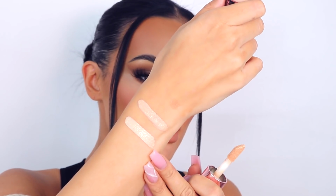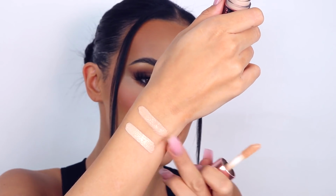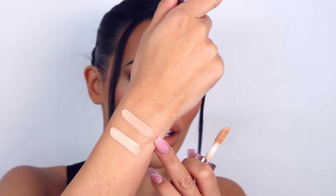So this is C6, which is more of a yellow undertone, which I use to brighten. And then C7 is more of a neutral undertone, so this really helps to cancel any dark circles. So yeah, I like to mix the two. So that's the two shades that I use. So you can use me for shade reference if you need.